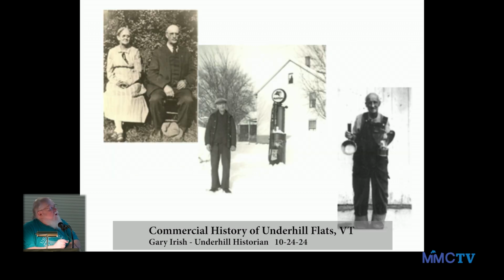No, back up, we're not done. This is their son David Gallup. And the interesting thing here, you have a gas pump. So that was one of the first real filling stations in Underhill. And they would bring gasoline in a tank on the back of a horse-drawn wagon, and fill a tank there. This pump looks a little different. Most of these, you had a glass globe on the top, you'd pump the gasoline up in and measure it, and then it would just drop by gravity into your car.